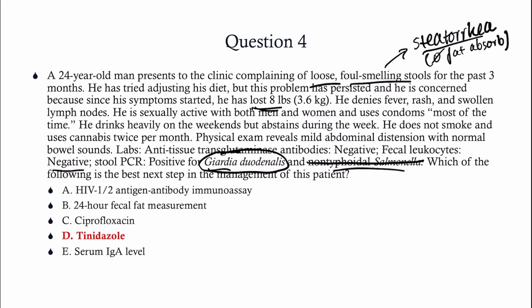So we're talking about steatorrhea, malabsorptive diarrhea in an otherwise healthy patient. When it's subacute and not associated with anything in his diet, you've got to be thinking of giardiasis. Get the stool PCR. It'll give you a really good idea of what's going on here. Do not bother with stool cultures; it doesn't really do much. HIV 1 and 2 antigen antibody immunoassay: if we thought this was acute HIV, now acute HIV can cause diarrhea.